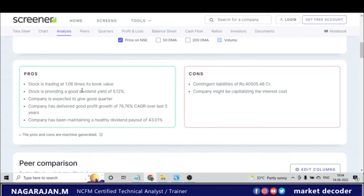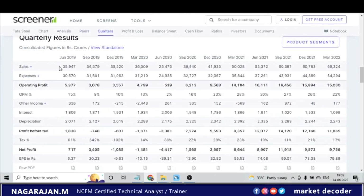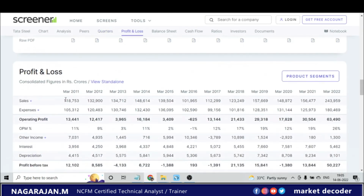The company is looking very good, and the only thing is the contingent liabilities of 40,000 crores. Apart from that, if you compare the quarterly sales, it has been growing very well, and the expenses are moving in the right direction. Operating profit is maintained in a good state. If you compare the yearly sales to March 21, Tata Steel has increased almost close to 90,000 crores, and expenses are growing marginally compared to profit, and operational profit has doubled.